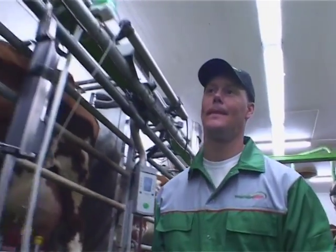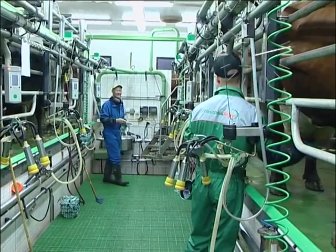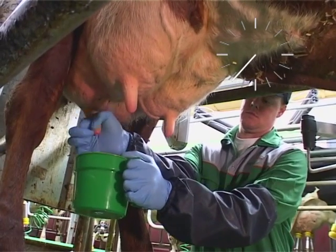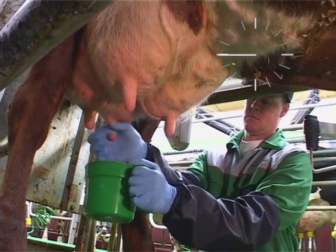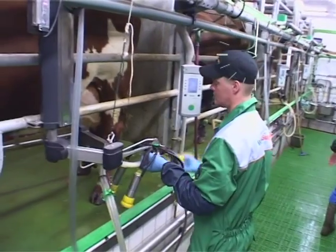Johan Mattsson at Vattenstad near Gimo milks 70 cows in a tandem parlour with 2 times 4 boxes. His father generally gives him a hand, but he can easily manage it on his own. Johan cleans, prepares, and attaches the cluster to 1 cow at a time in the tandem parlour.